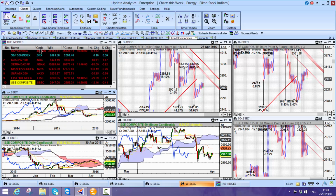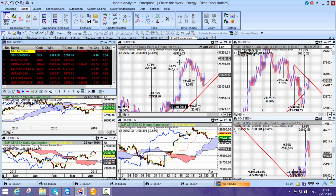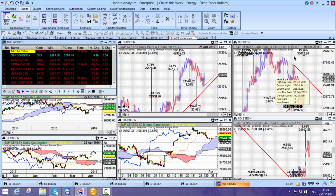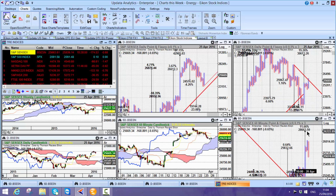If we take a look at the Indian market, India is looking still pretty good long term, with 60% to 67% upside. We've got this new medium term target of 19% and a short term target of 11%. So India is bullish on the daily, bullish on the 60-minute, just bearish on the weekly.